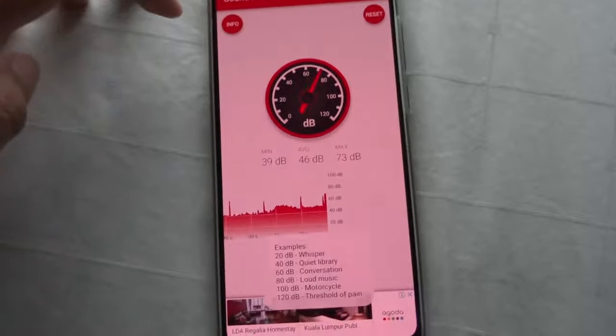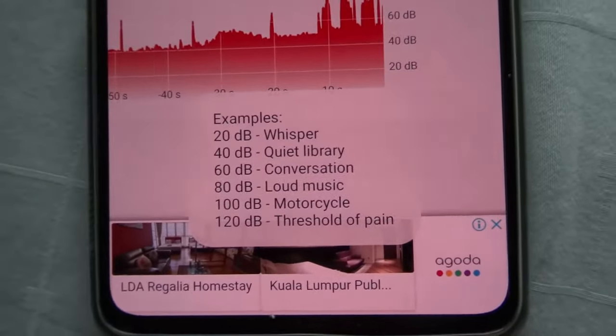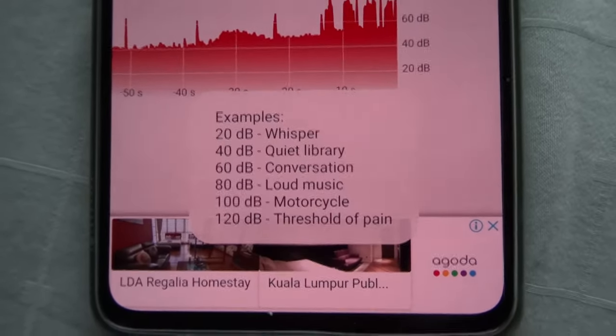Click on info here. So conversation is 60 decibels, loud music is 80, and a motorcycle is 100 decibels.